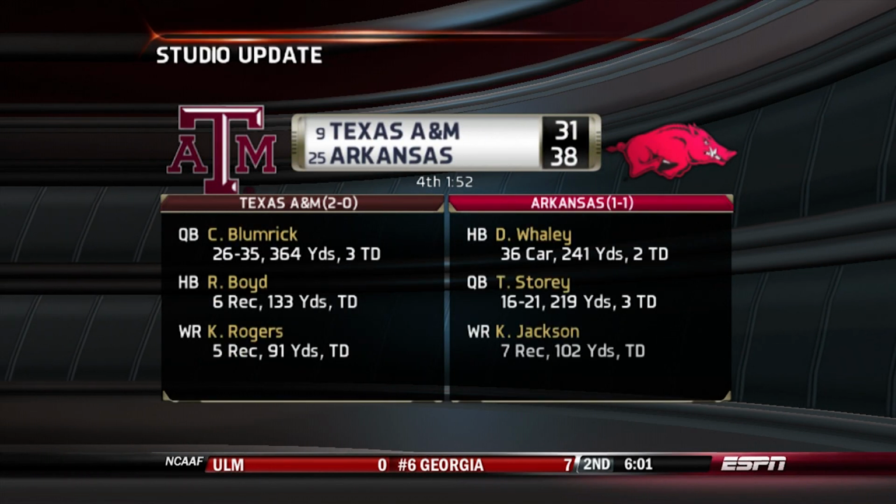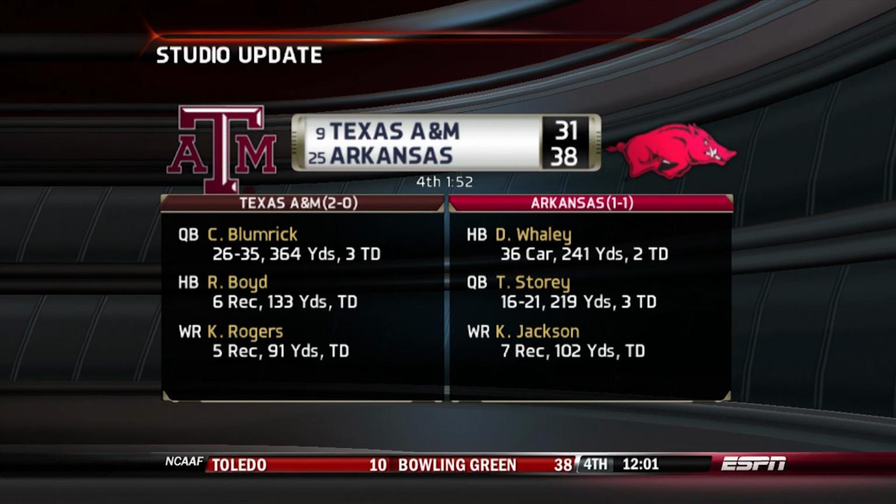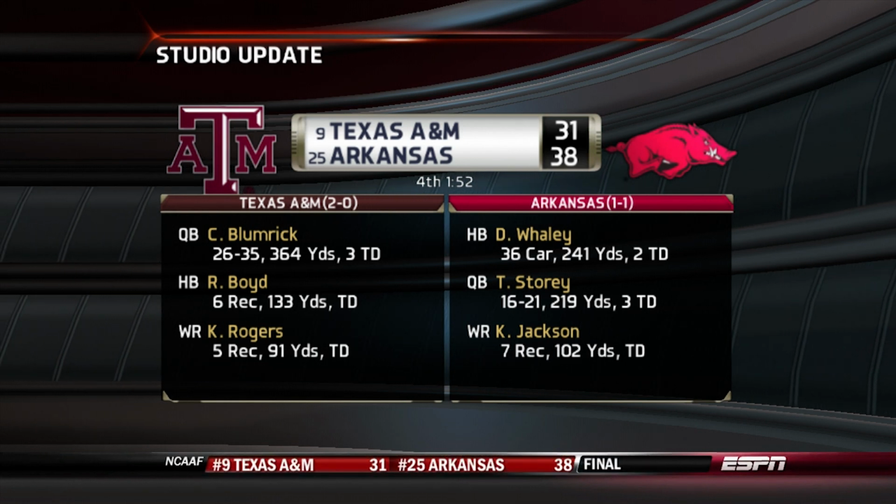As we go to another studio update, Arkansas now leads Texas A&M 38-31. It's under 2 minutes to go in the game as the Razorbacks look to finish this one out.